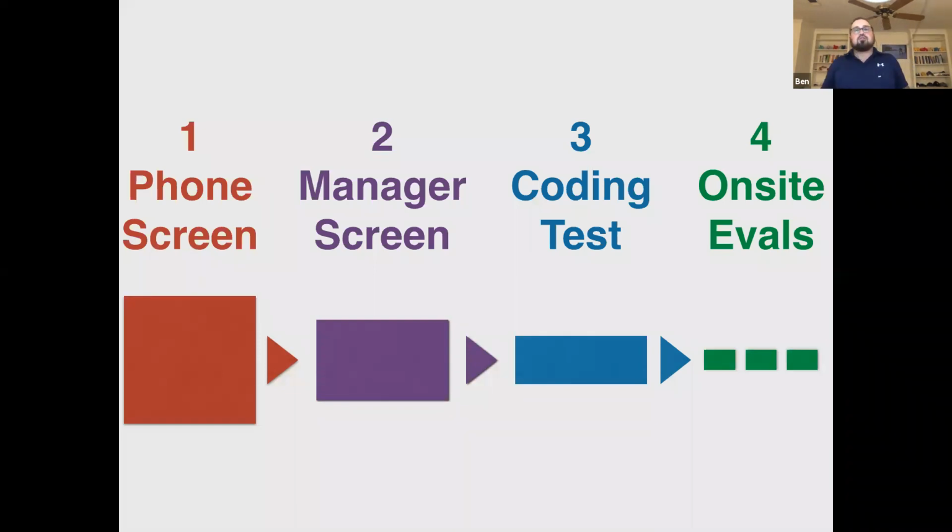So here's what the funnel is going to look like in most companies. This will vary a bit from company to company. Startups are probably going to have less structure than big tech. Some big tech might have even more structure. The stages will be something like this: your phone screen, your manager screen, a coding test, and then an on-site eval. And that on-site eval might actually not be on-site these days, right? Your final eval might be virtual.